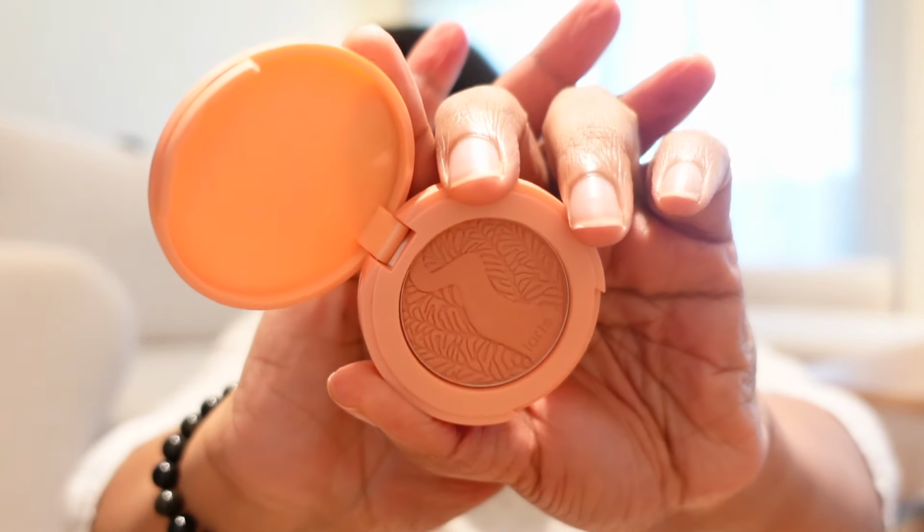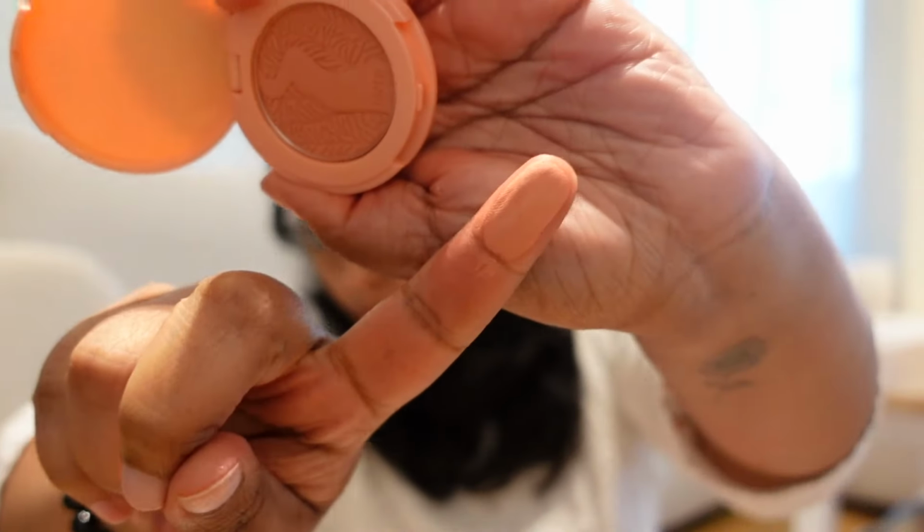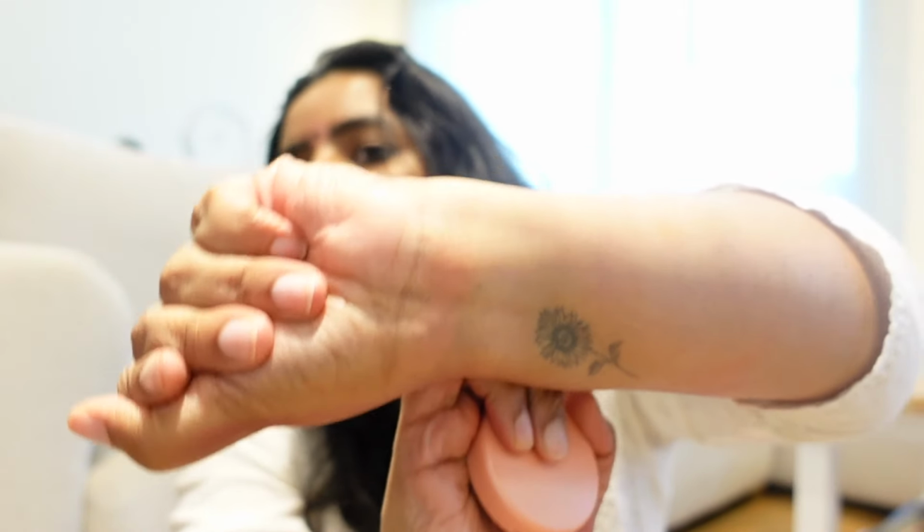The first blush that I have is Captivating. It's a lovely terracotta blush, but I think it's too light, too peachish to show up on my skin tone. Light. If you can see. I don't know if you can see. Very light, so maybe possibly have to declutter.